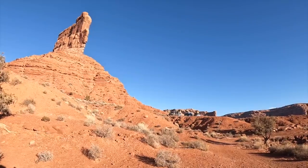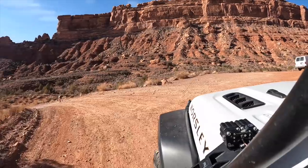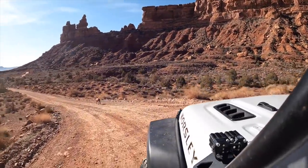Today, we plan to head to Monument Valley, so we packed up our camp and headed out of Valley of the Gods to drive south.